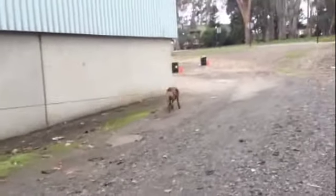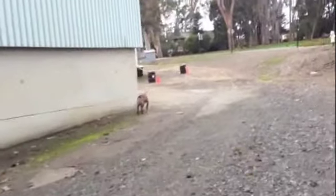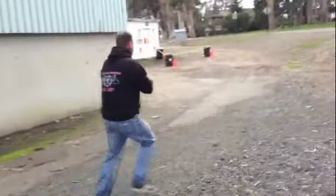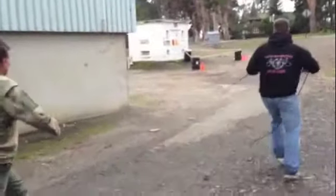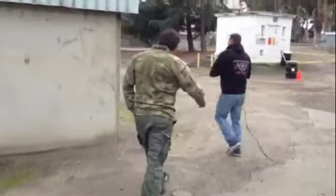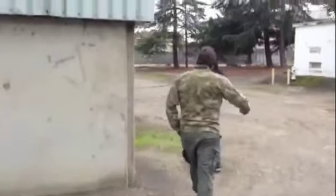This corner is a perfect example. The handler has to anticipate that the dog might make that turn, pie around the corner, and choke up on the lead all at the same time. He has to do this without impacting the dog's movement or scenting capability. We do this for officer safety purposes, safety of the canine, and also safety of any civilians in the area.